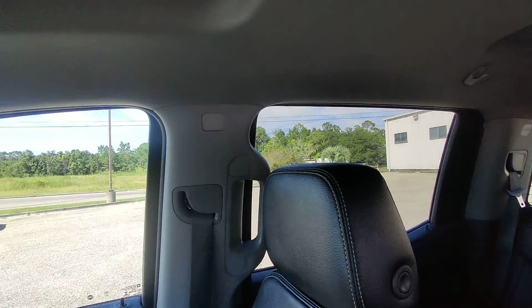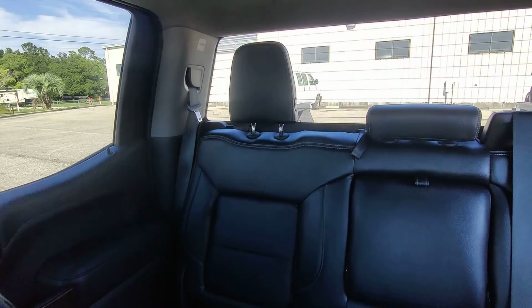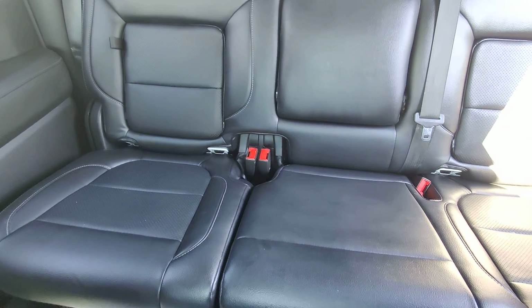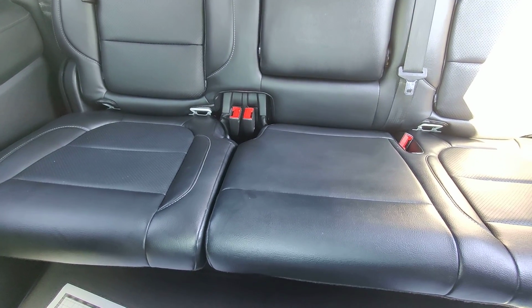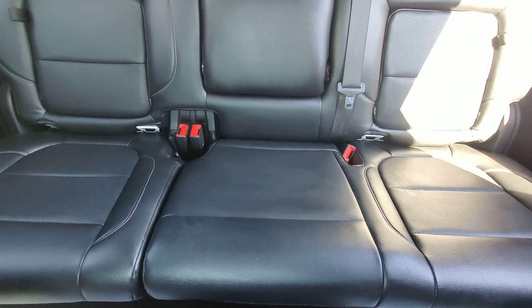Moving around to the back seat, again, we have the same situation, guys. This vehicle's in super, super beautiful shape. I mean, anyone that sees it's going to absolutely fall in love with it. There's no rips or tears or blemishes in the back seat as well as the front.